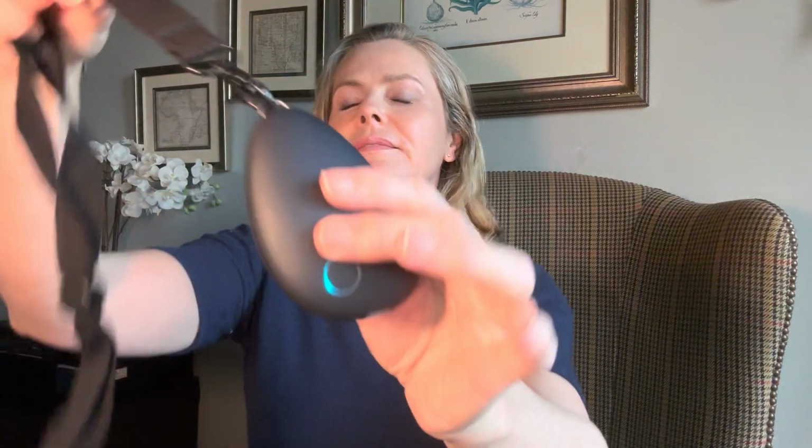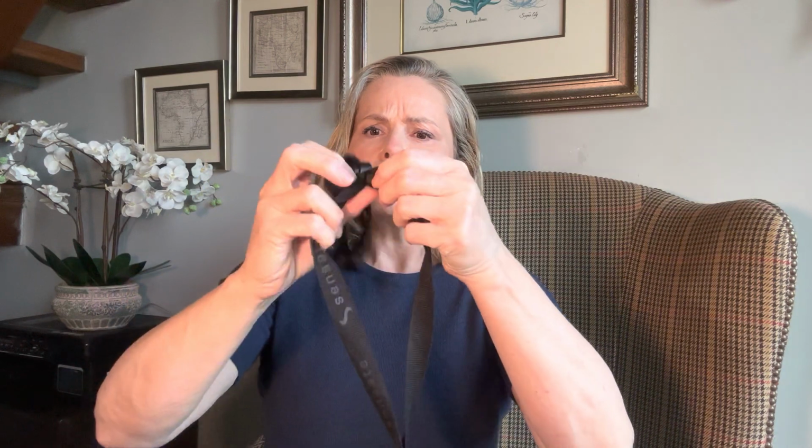Now, okay, next up is Sensate. So this little gadget here is really interesting. And again, it's backed by clinical science, and it's kind of a different sort of thing. It comes on a little lanyard like this, because you slip it over your neck. And you can use it 2 or 3 times a day to help with stress, anxiety, and promote feelings of calm.